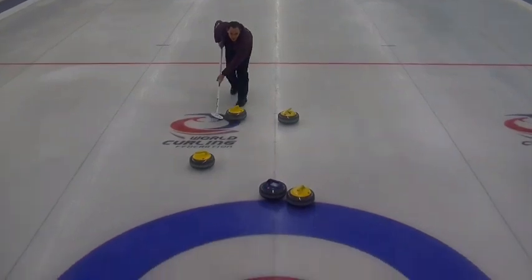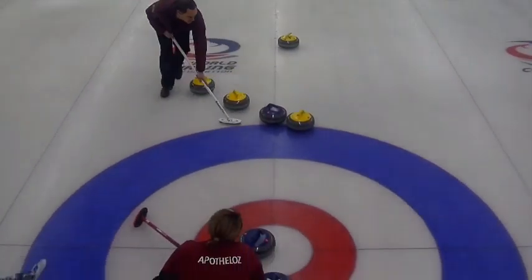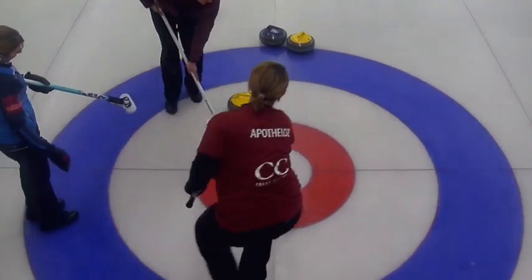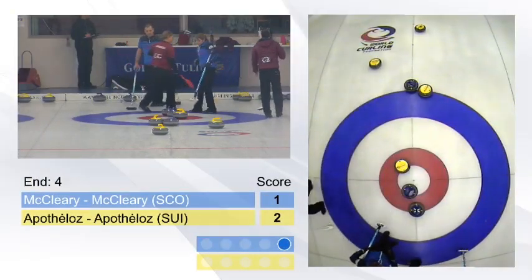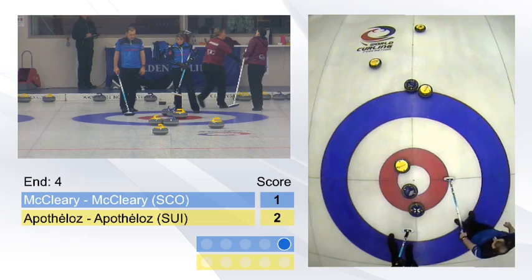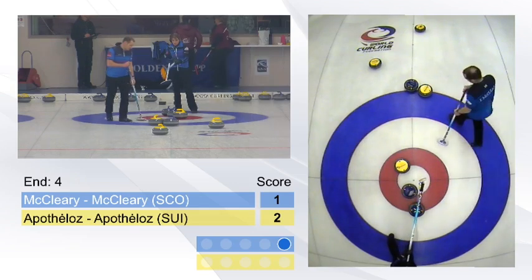It's not bad. Looks like he's got a nice shot here. Really nice. Lee saying it's not bad. I think it's pretty good. Scotland still has a line shot, but they can't do it with Switzerland definitely on top of those blue ones. That's a really nice scoring position. Exactly.